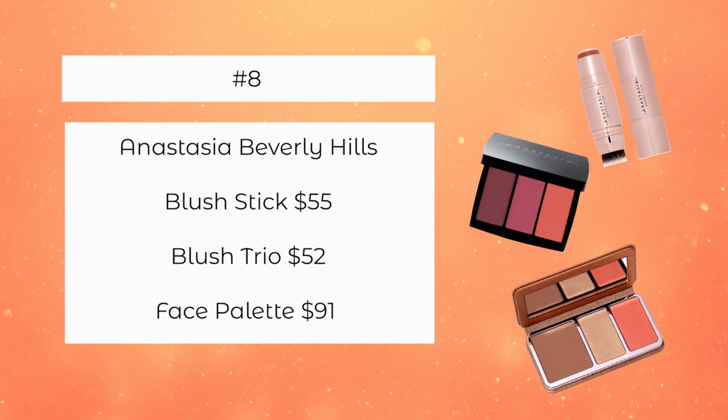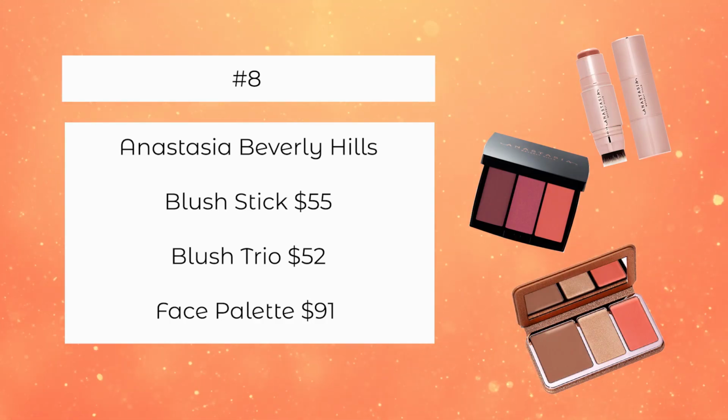Number 8 is the blushes. I can't really pick a favorite because there's 3 different types. So they have the cream formula, which is the newest. Then there is also the powder blush trios. And then finally, they have the face palettes. I'm not really gonna pick a favorite because I feel like if you were to try and decide between all 3, you would just go based off of whatever texture you prefer.